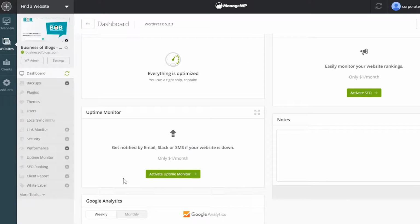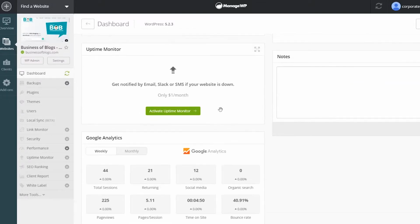Uptime monitor: what it does is ping your website, and as soon as your website is down, it will let you know. So this is a really good way to make sure it's up and not have to worry about logging in, etc. Because if something happens to your website, you want to know as soon as possible to take that down and then re-back up from an old version.